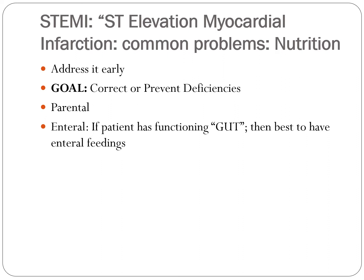So a problem with this is nutrition. So we want to address it early. If we have a patient in a critical care environment, especially with an advanced airway, we want to correct or prevent nutritional deficiencies. So ideally, if the patient has a functioning gut, we want to do enteral feedings. That might be through an NG tube or an orogastric tube or a PEG. If we can't use enteral feedings for whatever reason, then we will go with parenteral. So that would be like central line feedings or even TPN or PPN, depending on what kind of IV they have.